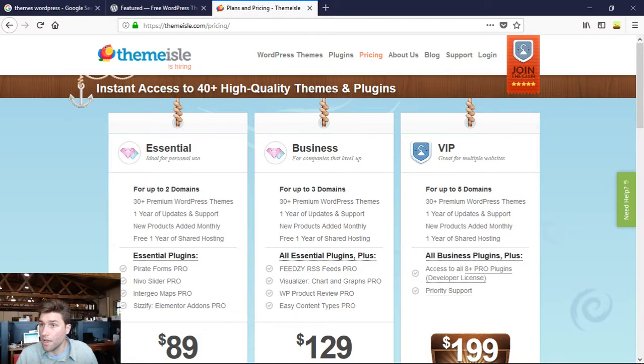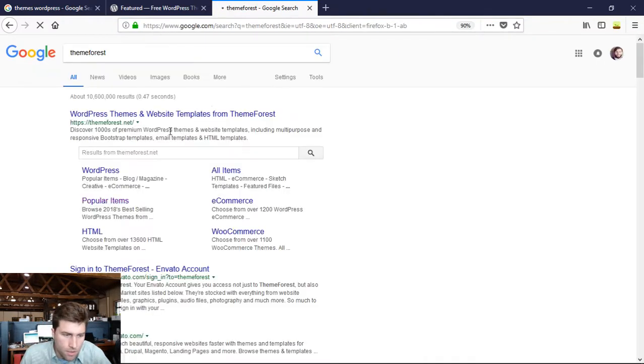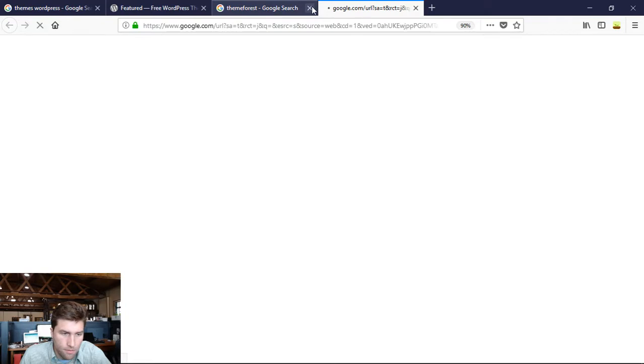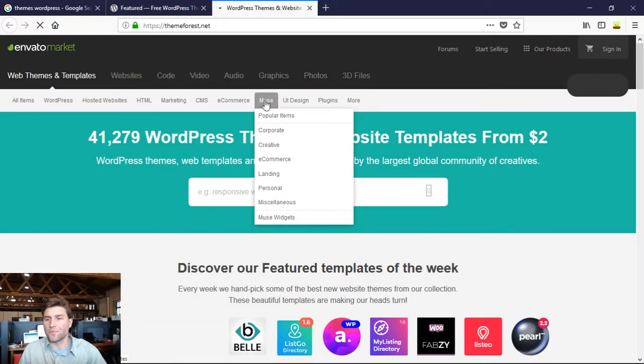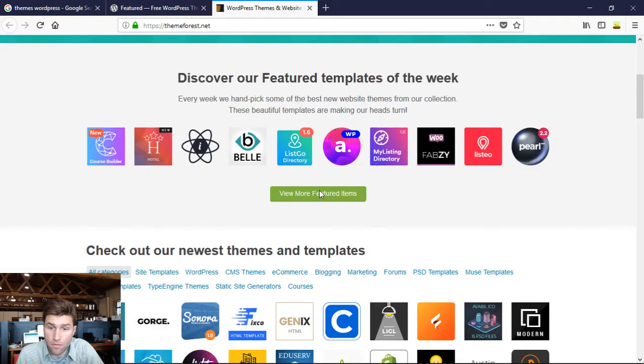But then after that, you might be trying to do some other stuff. So a big one, not many people know about Themile, but the big daddy of themes to buy is called Themeforest. Themeforest is where you go to find an infinite number of themes for WordPress.